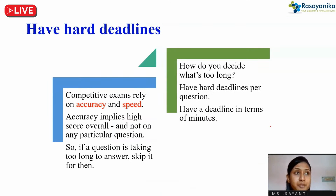Have hard deadlines. Everyone will tell you to have deadlines, but what I will suggest is that you have hard deadlines. A competitive exam is all about your accuracy and your speed. From where will that accuracy come? The accuracy will come from practicing questions. Those 6 months of preparation will make you accurate. And what equally matters is your speed, with how much speed you are able to solve your questions. Accuracy implies a high overall score and not only a particular question. So if a question is taking too long to answer, just skip it. How do you decide what is too long? Have hard deadlines per question in terms of minutes. Each question should have a hard deadline.